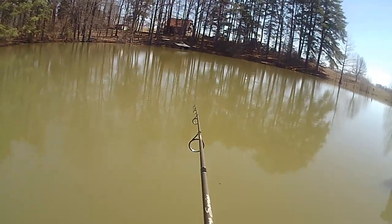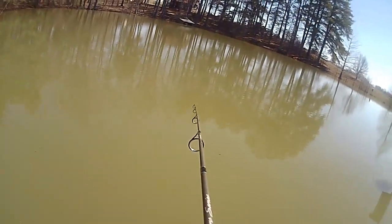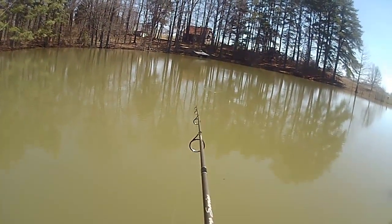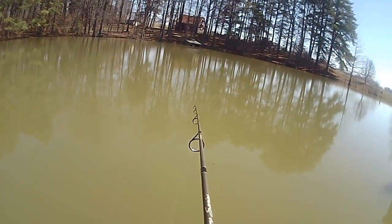Uh-oh. Probably another crappie because they lightly hit it. All you do is you slowly pull it like this. Or on the top, you'll usually snag.